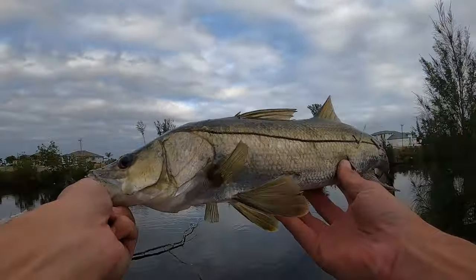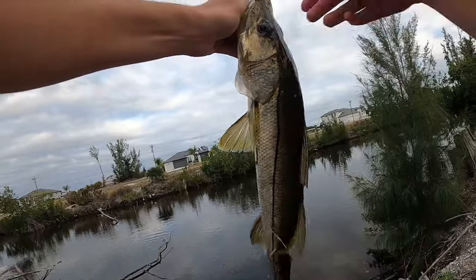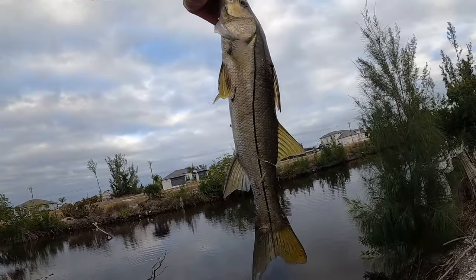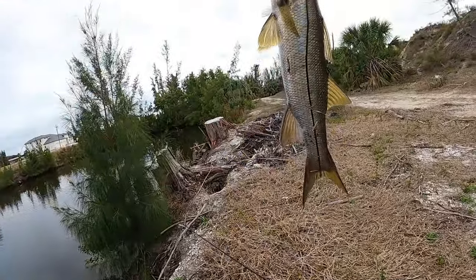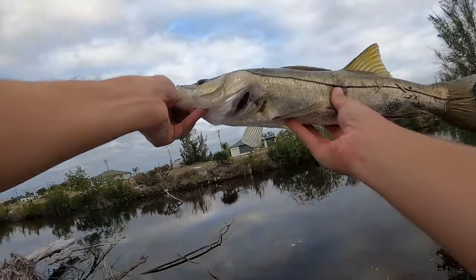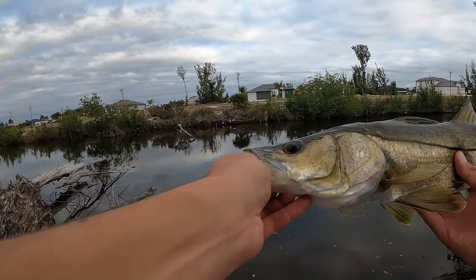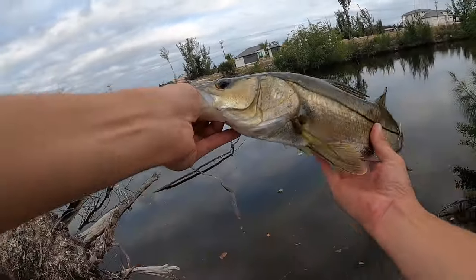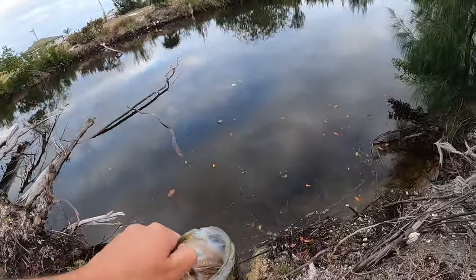Oh, I saw a bunch of tilapia get scared over there. A small tilapia in these canals. Threw it over there, popped it a couple times, and this guy came out and ate it. All right, I'm going to get a quick picture of him. Unfortunately, he fell. I tried to keep him up, and unfortunately, sometimes it happens. Man, it's very wiggly. Alright.